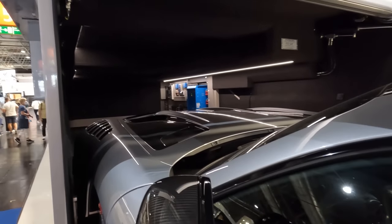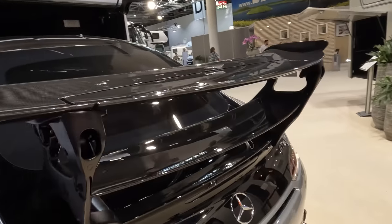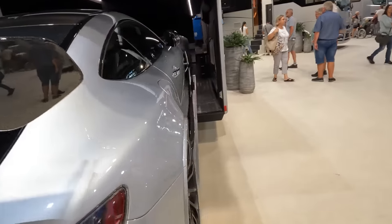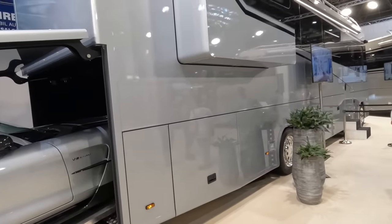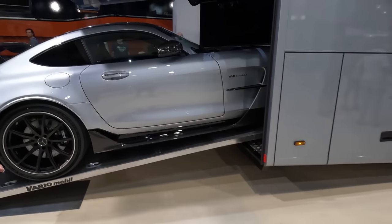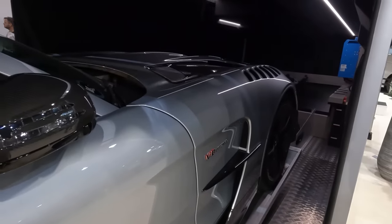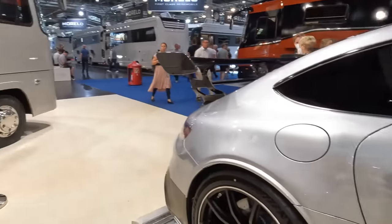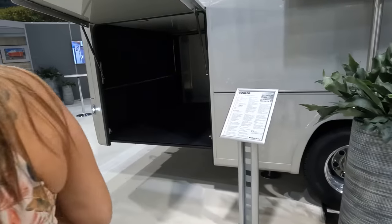Wow. Unbelievable. Oh, it's a Mercedes? Yeah. Still, it looks like a Porsche, but it's a Mercedes. Okay. Now this looks like they're more entry-level unit.